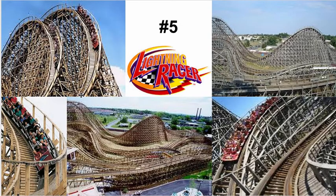Number 5 is Lightning Racer. This is an awesome wooden coaster. It's not that rough, and it's just a really awesome wooden coaster. And I accidentally put a picture of the Wildcat there when I was supposed to put Lightning Racer. Forgive me. But yeah, this is an awesome ride. I have nothing against it at all.